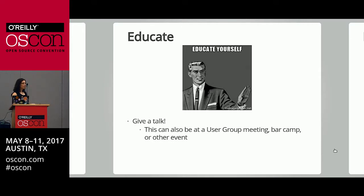And there are a lot of other events, a lot of other meetups, a lot of other gatherings of technologians. So just talking about a project that you're really interested in is a tremendous way to help that project gain visibility, help them gain contributors, and help foster enthusiasm for that project.